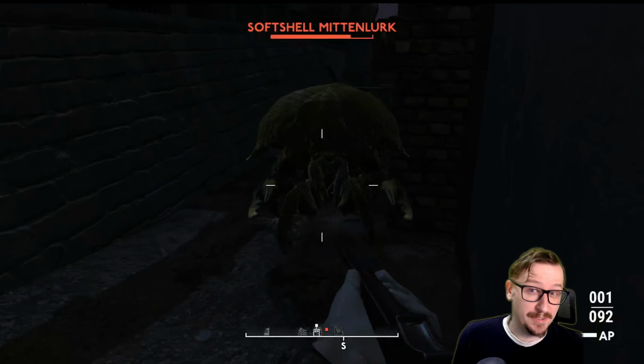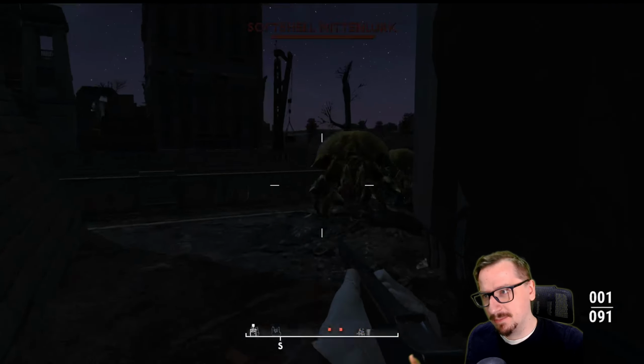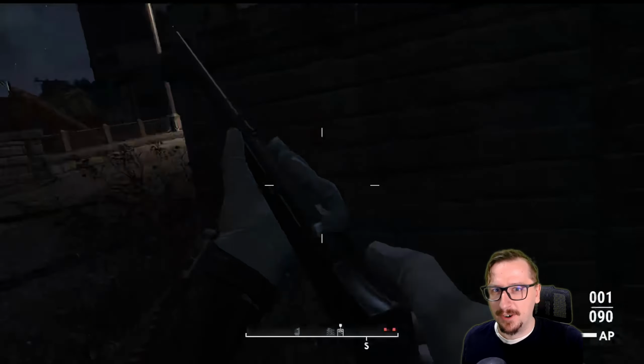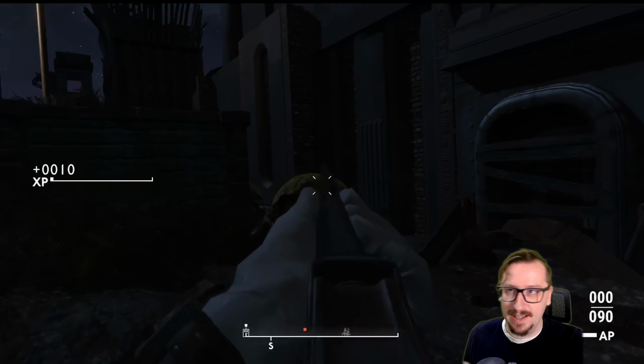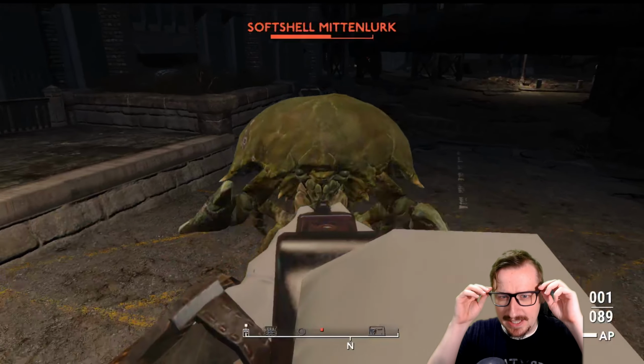This is called the vintage rifle in-game, but it is modeled after a Martini Henry rifle, which was the British standard rifle for quite a while. This was actually the very first cartridge firing rifle, at least metal cartridge firing rifle, that the British did adopt. And it's a pretty cool gun.